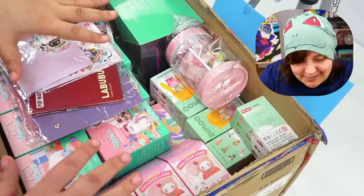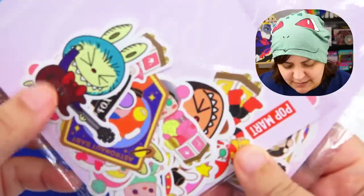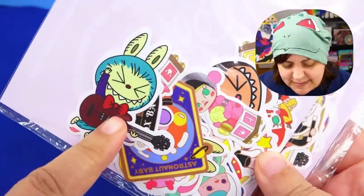And I have a second bag, but oh my god, this is where I have goosebumps now. This is where I'm starting to get very excited, very excited. Let's continue looking at the extra gifts they put in there before we do the mystery boxes. And oh my gosh, I love this series so much.